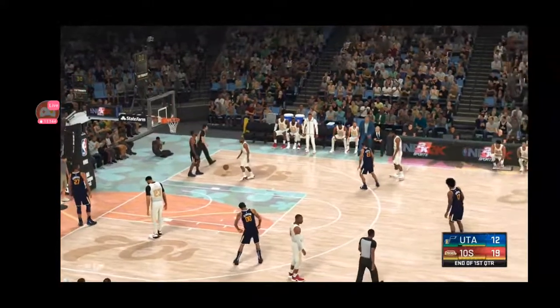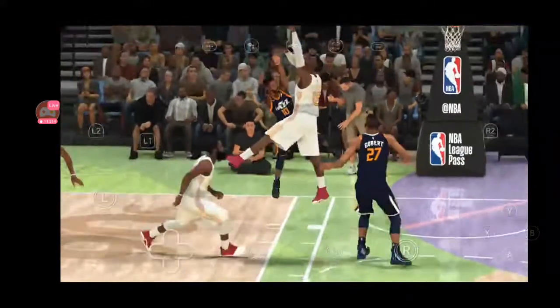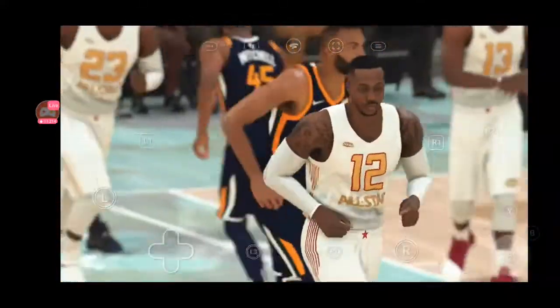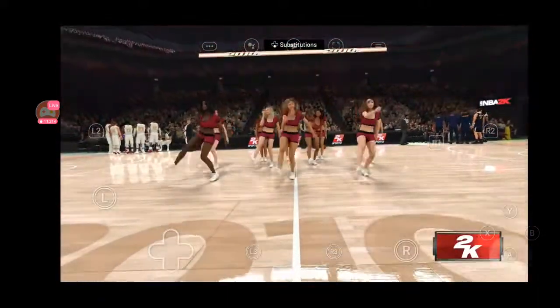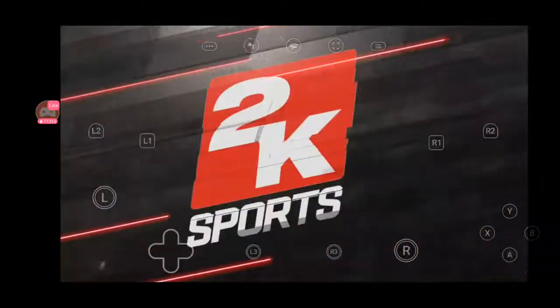And we reached the end of the first quarter. The 2010s team leads by 7. Stay with us as we get set to bring you the second quarter. And thanks again for tuning in. If you're just joining us, we've played through 1 quarter of action so far.